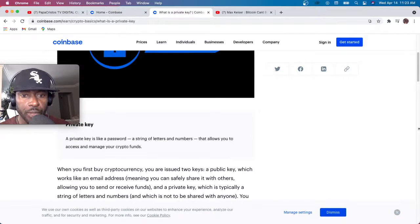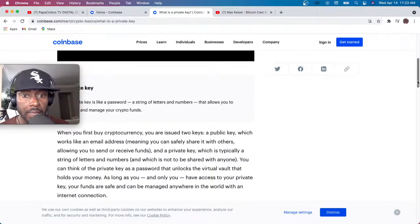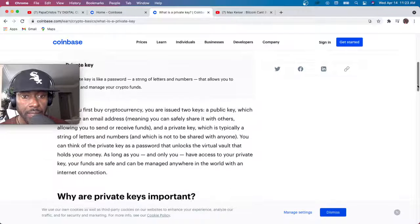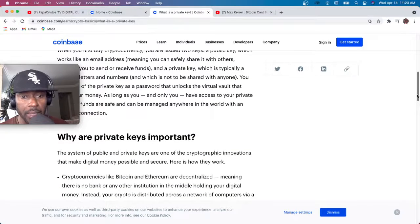When you first buy cryptocurrency, you are issued two keys: a public key, which works like an email address, and a private key, which is typically a string of letters and numbers. You can think of the private key as a password that unlocks your virtual vault that holds your money, as long as you and only you have access to your private key. Why a private key is important.